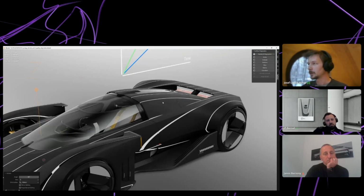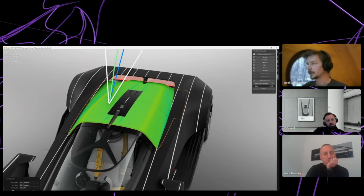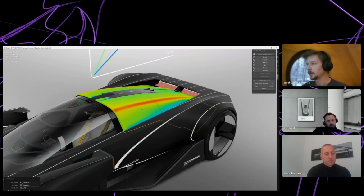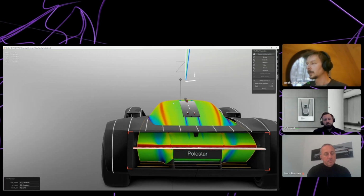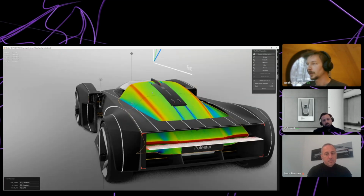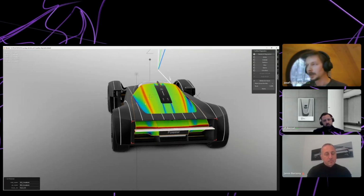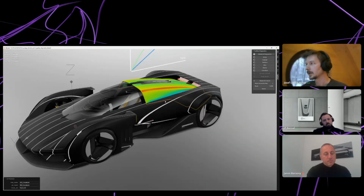Or you can do fun stuff like a curvature shader, for instance. And like this, we can really nail down the quality as much as possible. We can be sure that there is no twisting where it shouldn't be, and it's all built correctly, even though sub-D is more of an artistic thing. You have a lot of freedom, but it's maybe not so easy to get proper mathematical correctness into it.